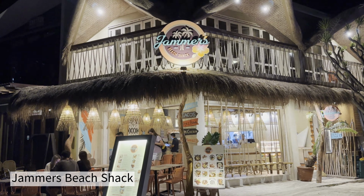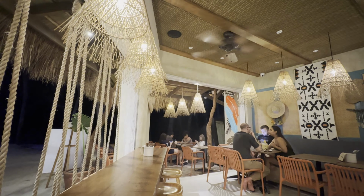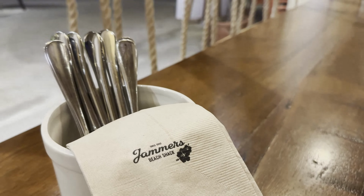Jammer's Beach Shack is one of Boracay's original gems, becoming a go-to spot for both locals and tourists. They are open until 4 a.m. on Fridays and Saturdays.